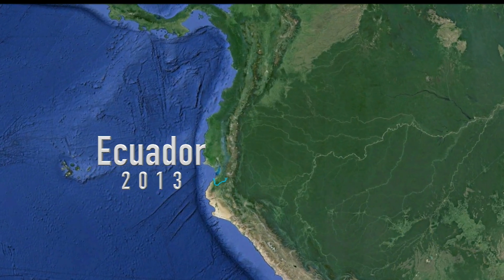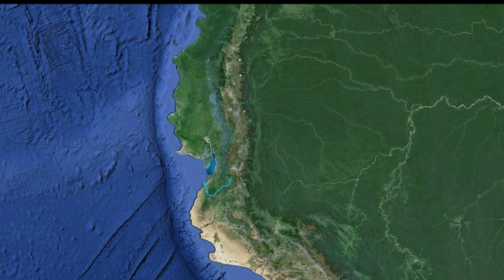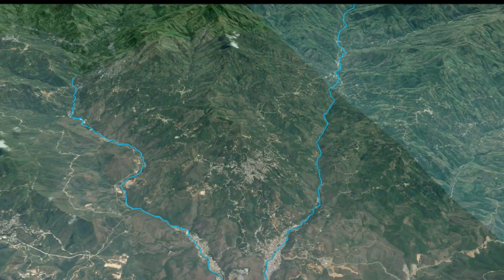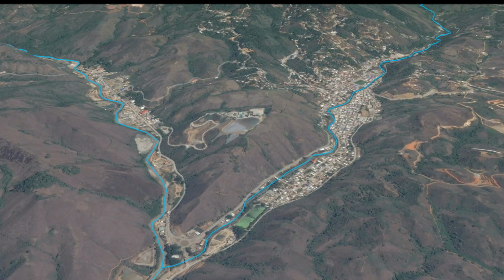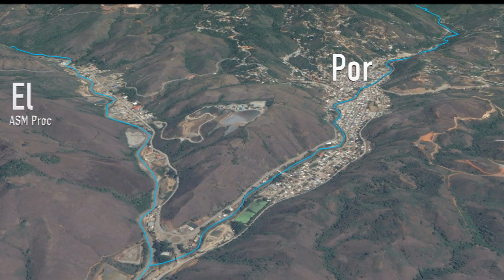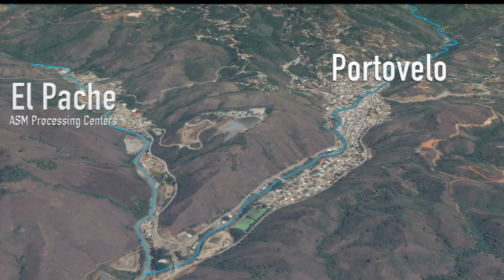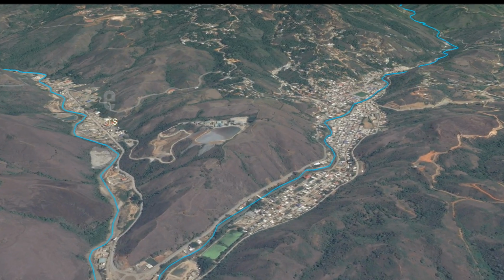The Portobelo region has a long history of mining, dating back well over 100 years. The town itself is surrounded by mines and processing facilities. Immediately west of Portobelo is El Pache, a processing region containing 88 processing plants, hundreds of mines, and tailings facilities that line the Carrera riverbanks.